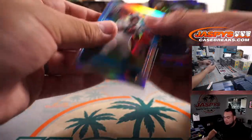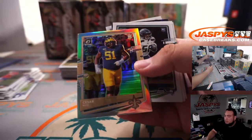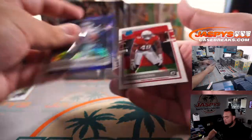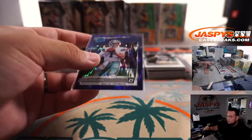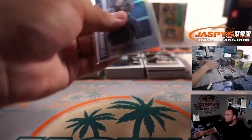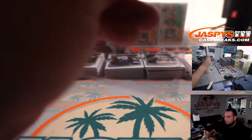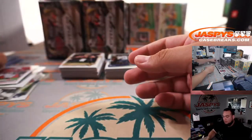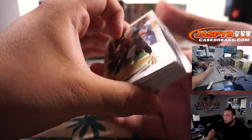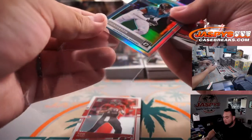Teddy Bridgewater, Josh Uche, Cesar Ruiz, and Ben DiNucci with Isaiah Simmons. Alright, next one. Brady and CJ Henderson. Hollow.